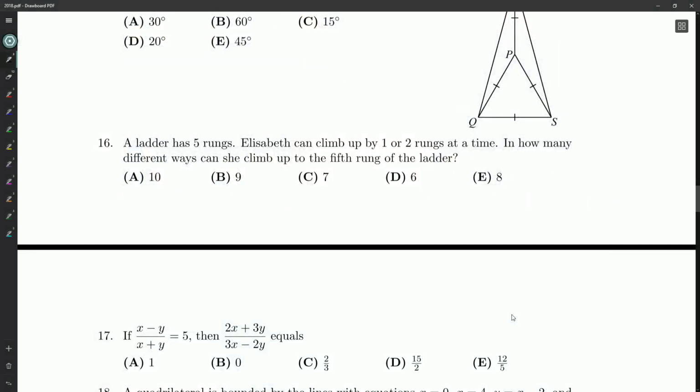A ladder has 5 rungs. Elizabeth can climb up by 1 or 2 rungs at a time. In how many different ways can she climb up to the 5th rung of the ladder? Right away, I think Fibonacci numbers, so I'm going to guess the answer is 8.